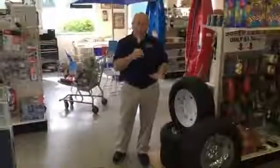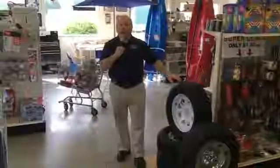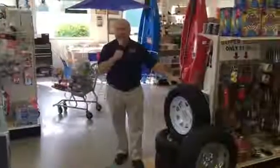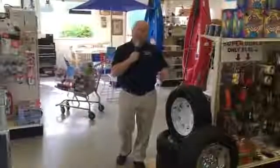We've got an unbelievable deal. For example, this is a 5-lug white wheel with a tire, and it's a 6-ply rated tire for $99.75. But there's a special if you buy 4 of them. I think it's $365 for 4, and that comes out to about $91 and something a piece.